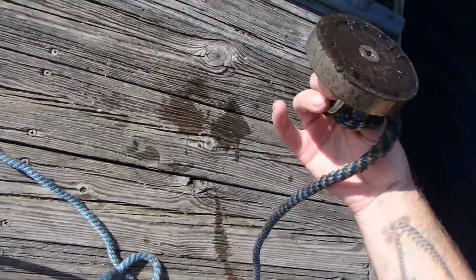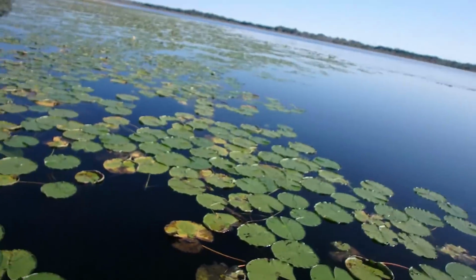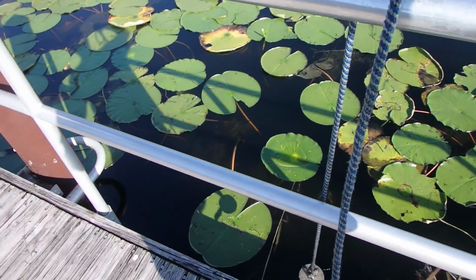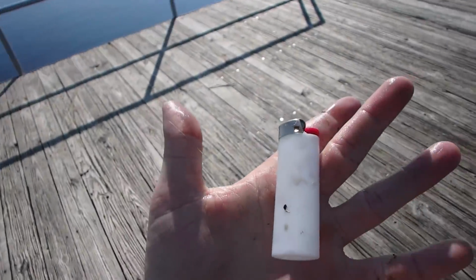Put my gloves on too. Nothing this time. Alright, get the gloves on. We'll try it again. Well, I could see something white coming on up here. Oh, almost lost it. Yeah, that is a rusted out big lighter. It's either filled with fluid or water.